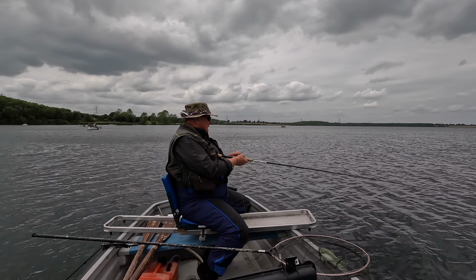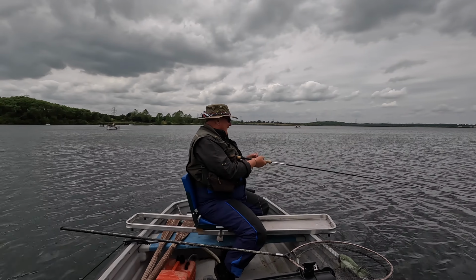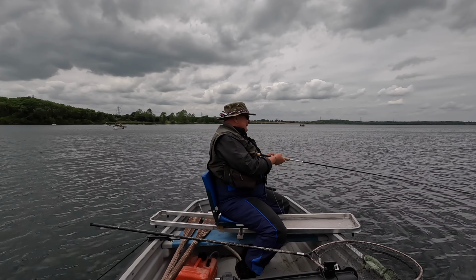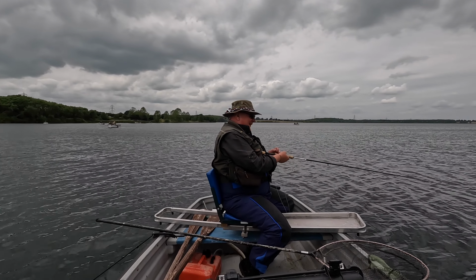Dave's trying to talk the fish into the boat. I don't think that's a viable tactic personally. He didn't want to be on camera. He said he was too ugly. I agreed with that, but I thought I'd put it in anyway.